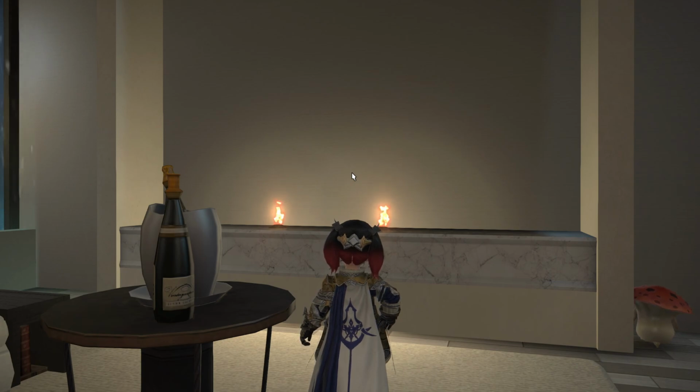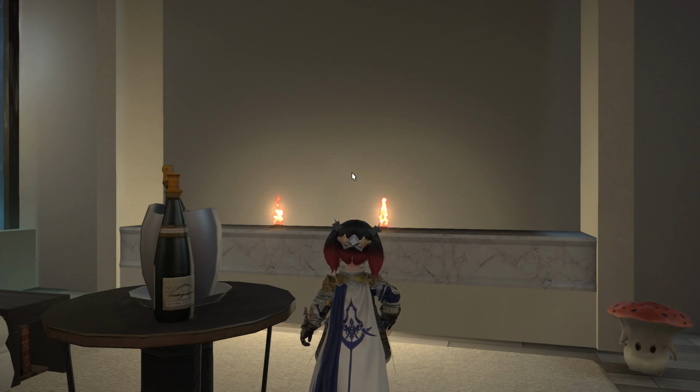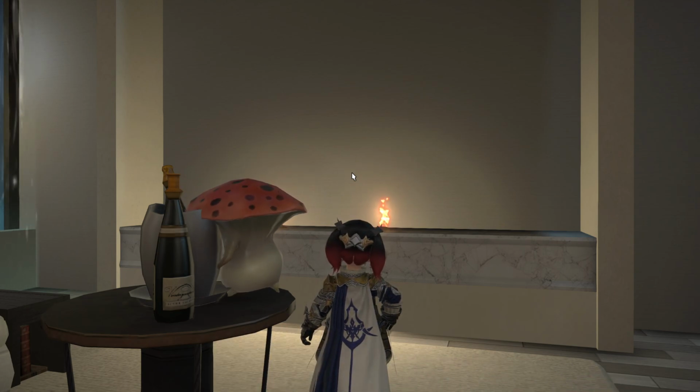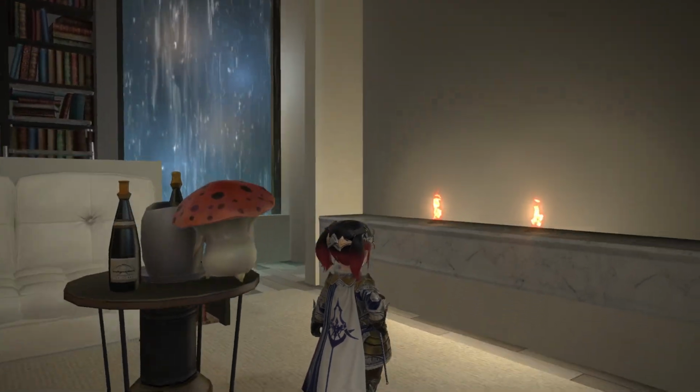And I can see that this property is set up for when we do get more asset allocations. Because I guarantee you they're going to put a TV in this spot with probably some nice little knick-knackery around it. I just got a feeling about this builder. But the scene is set up for when they get more asset allocations.